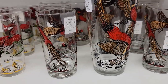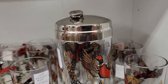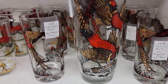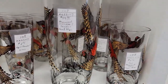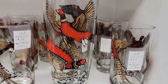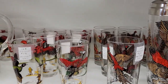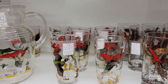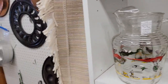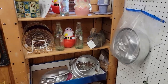I ended up with a lot of pheasant fancy glassware from my brother, including I think even two of these cocktail shakers, Hazel Atlas, and a lot of glassware. I was hoping to show the pheasants sometime in the fall in the kitchen, but I don't know if I'm gonna get time.